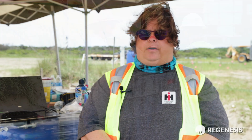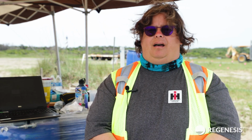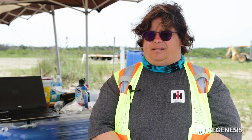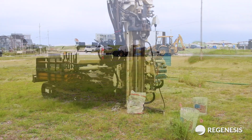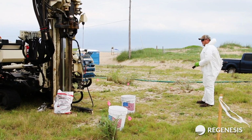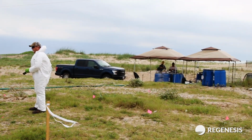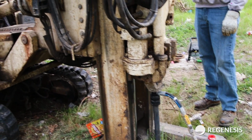We looked at air sparging and thermal treatment for this site. Both of those were particularly cost prohibitive, but also logistically prohibitive, because you need energy on the site, which requires going through contracting and getting power poles and everything else set up. So we felt like this was the most logistically and cost-effective method that we chose from.